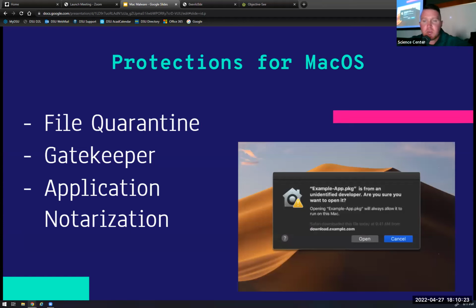File quarantine is an older protection that Apple introduced that just warns a user when they are opening a downloaded file. From there, Gatekeeper was built on top of it, and it checks the code signing information of files that have been downloaded. It'll then block files that did not meet certain requirements according to the system's policies. Gatekeeper can check on the developer ID for those files, among other things.